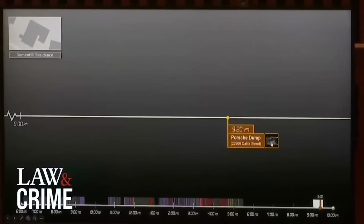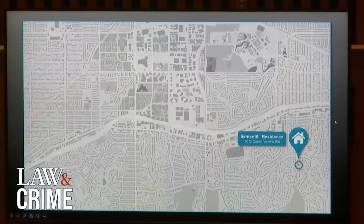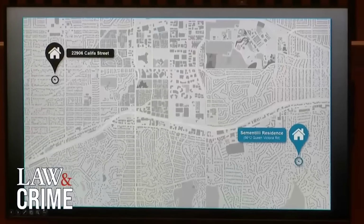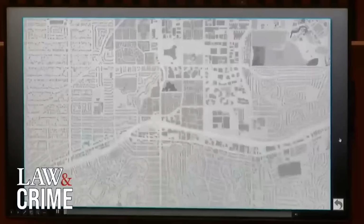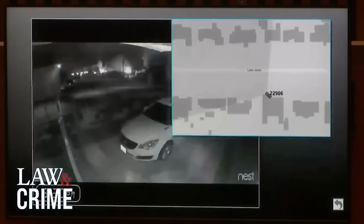Now, moving forward in our timeline on January 23rd to 9:20 p.m., from a video on Khalifa Street, can you describe what we see here? This is a surveillance system that was attached to one of the residents in this area on Khalifa Street, which captures an individual parking and abandoning the Fabio's stolen Porsche.